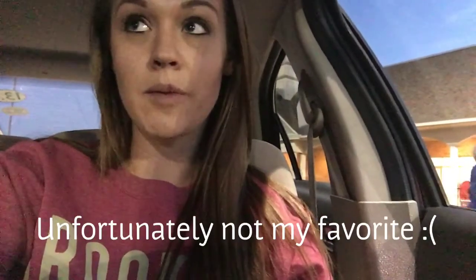So yeah, also shout out to Halo Top finally coming through at this Kroger, because every time I've come there has never been any new flavors. So this time I'm going to try the chocolate almond crunch. More to come on that because I'm pretty pumped about that flavor. So hopefully it's delicious.